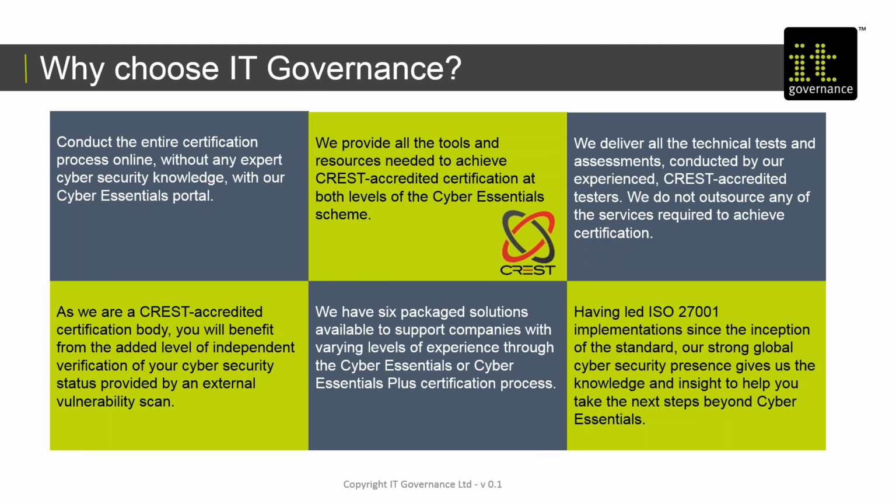And obviously, having led ISO certifications, and there's hundreds, if not thousands, of ISO implementations, as well as hundreds of PCI certifications, we do have a strong presence, a strong knowledge and a strong background in auditing, in certification, and in security and governance in general.